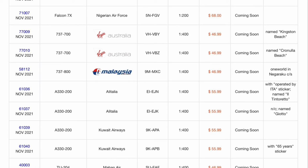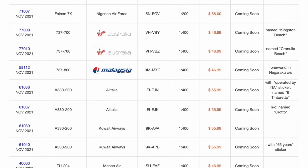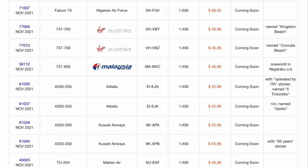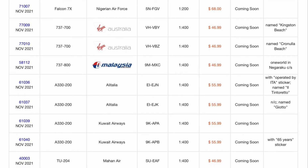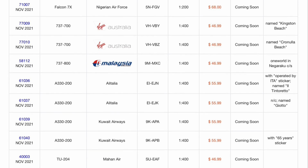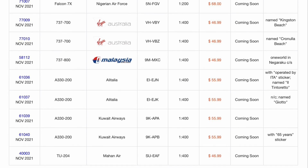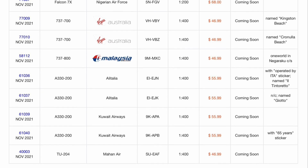The Malaysia is a One World livery in the Nigaraku colors. That's kind of special livery that they have on several aircraft. Then we have Virgin Australias, and then, of course, the Flare 738, which I think I will be getting from this release set. So yeah, that's pretty much about it.